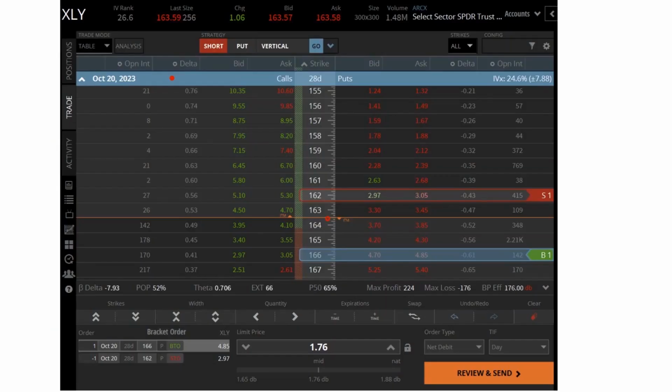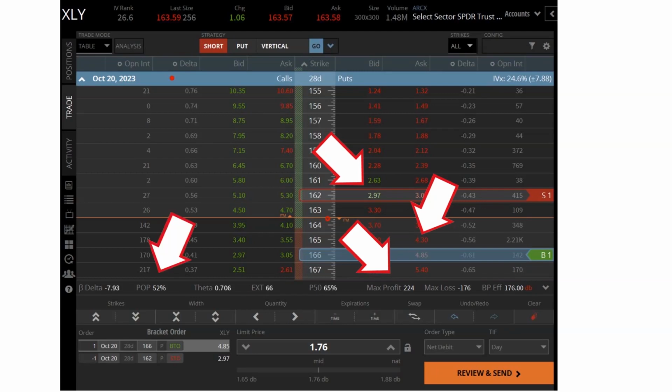We then click on the 162 strike bid and the 166 ask to buy a $4 wide put debit spread. The max profit is the distance between the strikes, $4, minus the net debit paid, which is the $1.76. So it's $2.24. One option contract controls 100 shares, so it's really $224. The max loss is the $1.76 that we paid up front when we placed the trade. This trade has a 52% probability of profit.